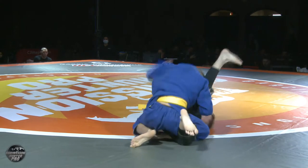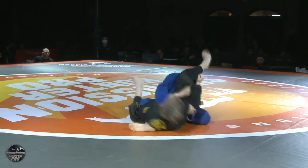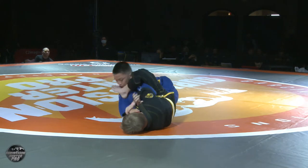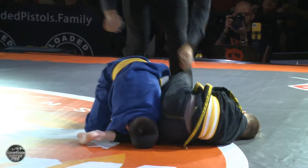He has a chance to try to hit this arm bar. Elias is able to pull his arm out. 10 seconds. Colt's trying to hit the arm bar again. Oh, just not enough time on the clock.